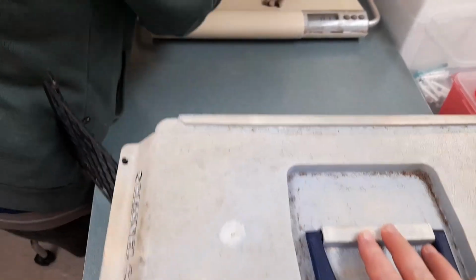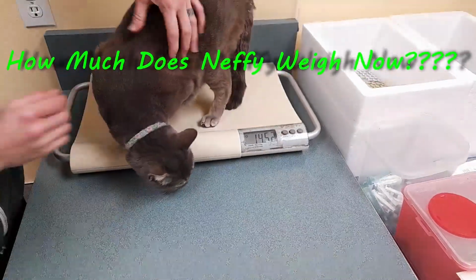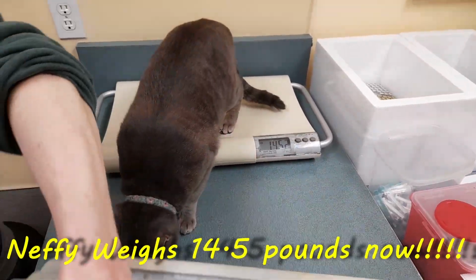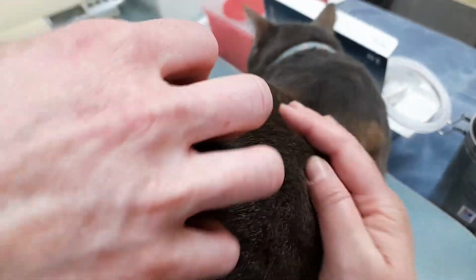Thank you so much. Yes, he is. 14.5 pounds. Oh, he's gained over a pound. He was 13.3 last time. Hi. He says, where is this? Hi, little guy. You can just pet him. I think, sure, I can. He's so curious.